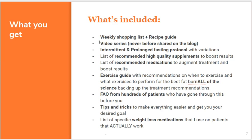I talk about all of the science and literary studies, of course. If you've read anything that I do, you know that that's included, kind of as baseline. I also have a frequently asked questions, an FAQ guide, that a lot of patients who have asked before have gone through. I've had hundreds go through it at this point. I don't have an exact number, 300 plus though last time I looked.